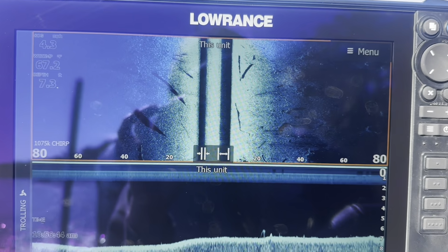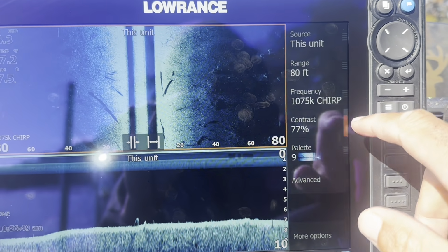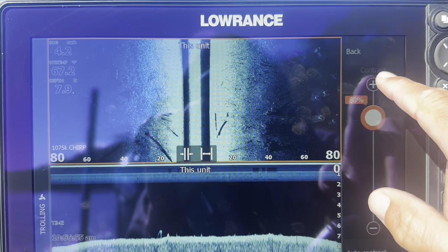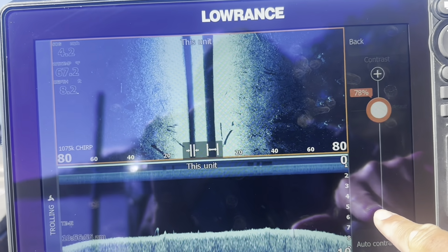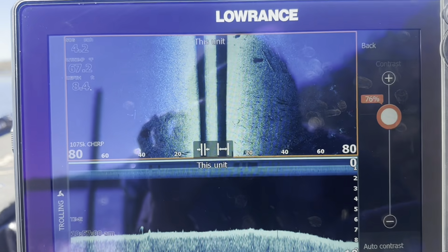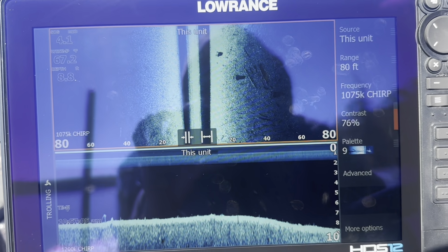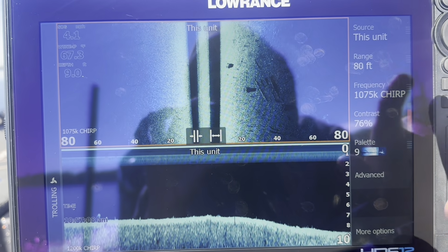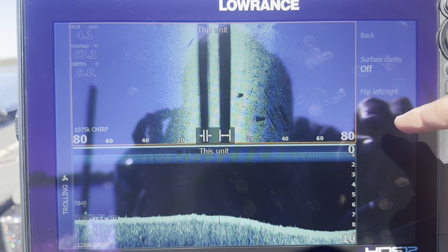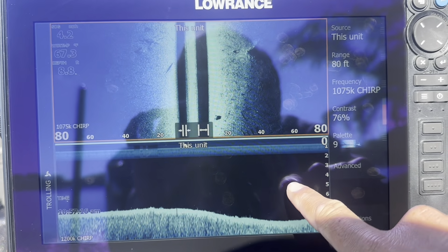We started to talk about earlier some of the settings, but I have it on the 1075 chirp. My contrast I have at 77%. You see if you brighten that up, hit it higher, it starts to wash out. So that's where, right there, I like that 76, 75, 77, somewhere in there. For this place, seems like it's a good setting. Color palette 9 is what we're running on, 80 foot out. I have the transducer on the right way, so you don't have to flip it. Some people you have to, just depending on how your system's set up.